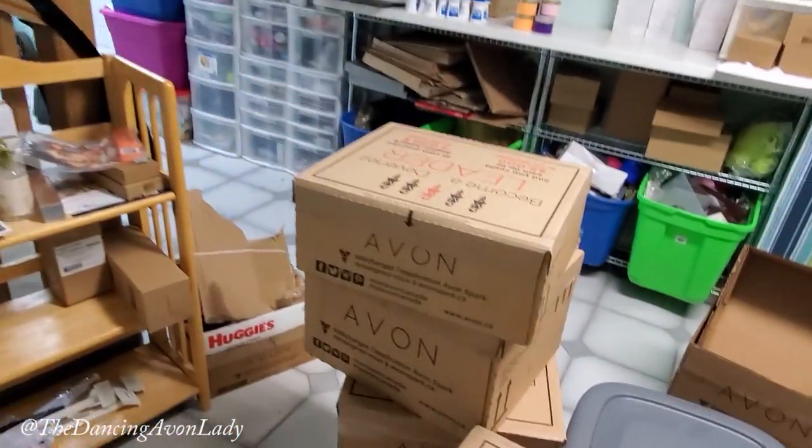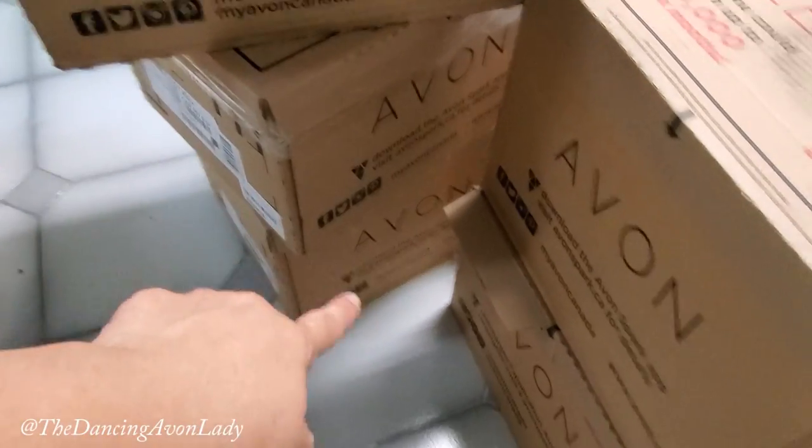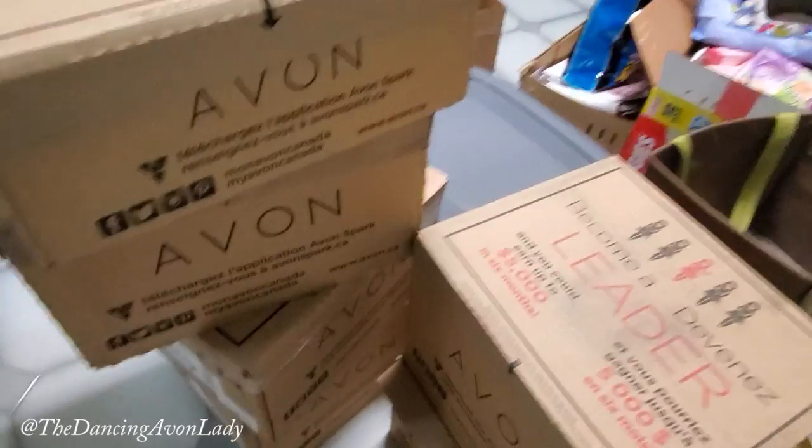Oh yeah, and ignore my crazy space. My sorting area is not quite done yet, but I have 1, 2, 3, 4, 5, 6 cases of products to sort through, and this is my campaign 13 order, and I'm excited to start. So here we go.